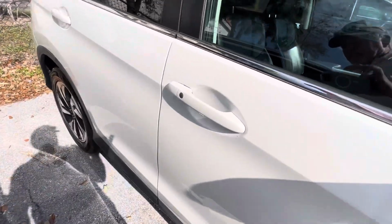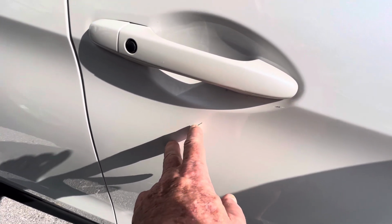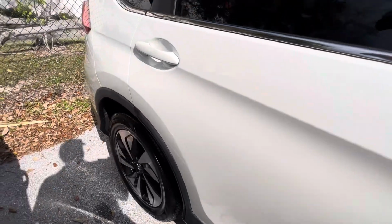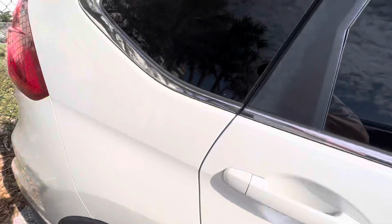Okay, so coming down the side here, a little scratch right there. I'd put a little dab of touch-up on that too. Man, this thing is super clean. The wheels are really nice.